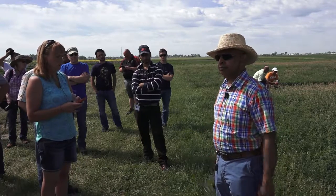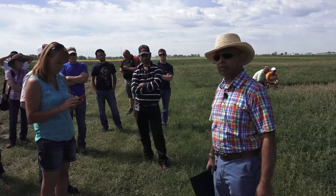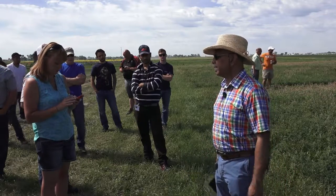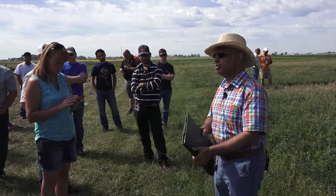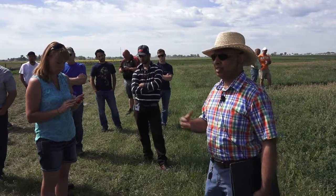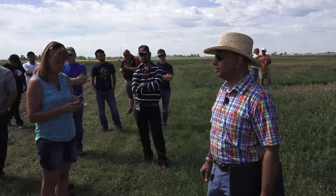Everybody knew 25 years ago that 15% sainfoin would prevent bloat, but they didn't do anything about it. So I think you have to spend time and energy to develop something new, think outside the box, so to say, a little bit, so that the industry can have a bigger impact from the work.